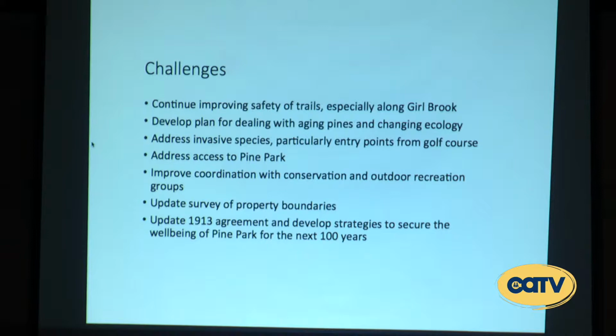But some of these trees, white pines, are 125 years old, and they're not gonna last forever. So that's a huge challenge for us.